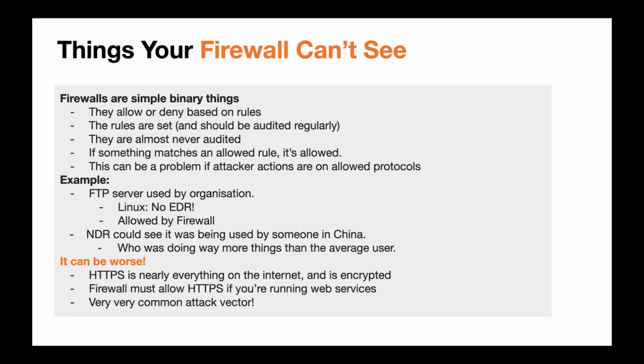firewall allows. For example, from experience, we had an organization that was using FTP very early on, and then they stopped. But they had a Linux server that was still running an FTP server. So the internal FTP was allowed, but external was supposed to not be. However, they had not actually changed the rules at the firewall level. So the firewall was still allowing people to access the FTP server.